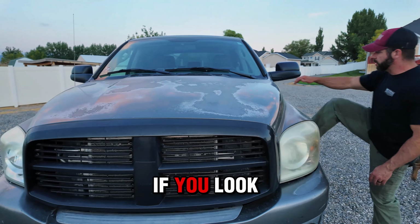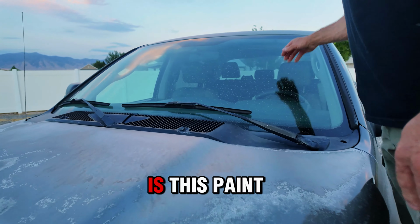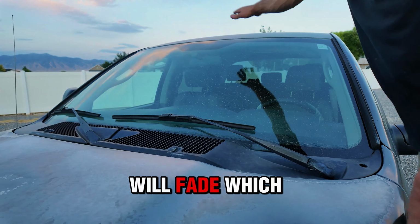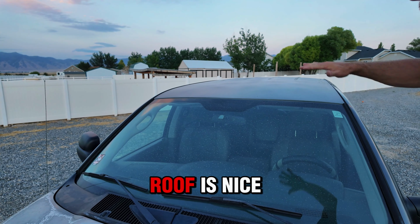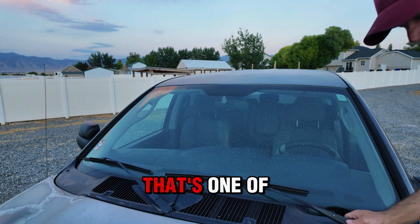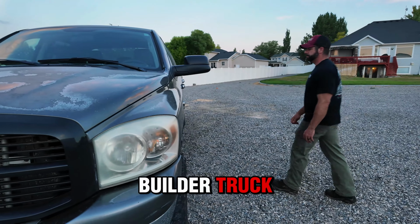One of the cool things though, if you look up here, the other common problem we see with these trucks is this paint will fade, which this is all faded, all the clear coat's gone, but they get kind of peppered with rocks, and this area will start to rust, but the whole roof is nice and clean, rust free. So that's one of the reasons why this is a good candidate to be a builder truck.